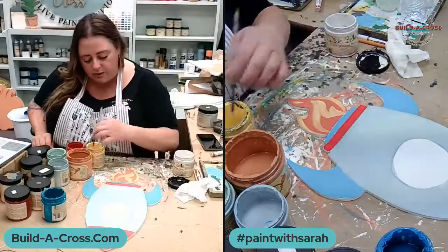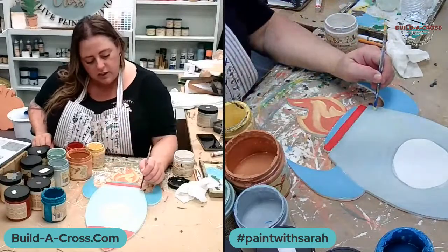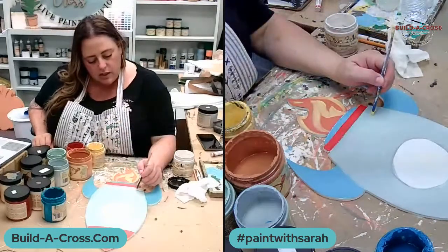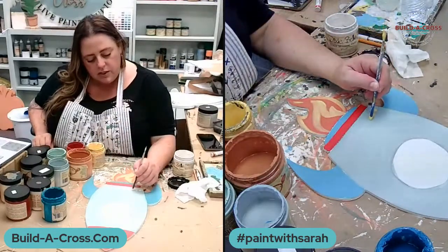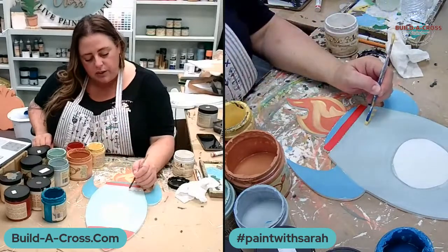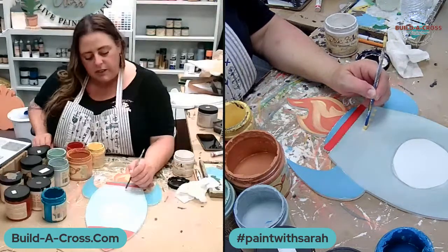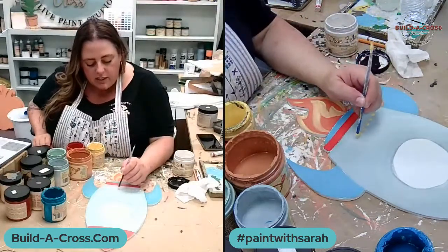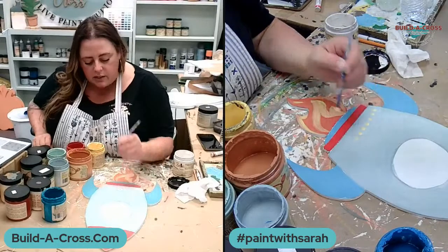While I have this yellow out, I'm going to dip the end of my brush in the yellow, and I'm going to fill in these dots with a little circular motion with this yellow. The tip of your brush is really good for this kind of thing because you don't want to get bristle strokes outside of the lines.